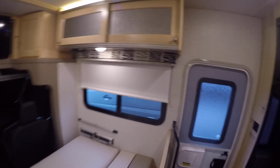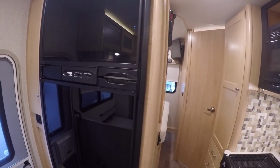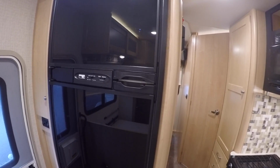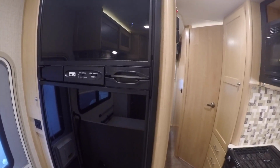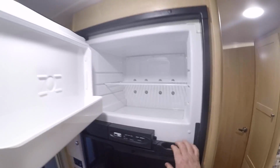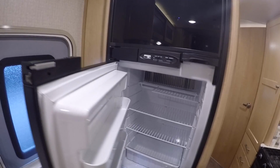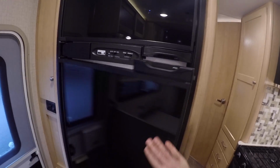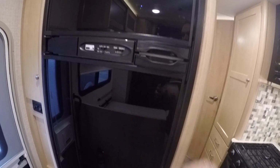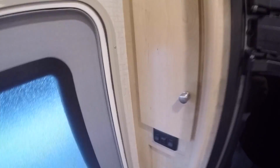As we swing around here, we're going to also now take a look in the galley. We got the Norcold double door refrigerator. That's 7.5 cubic feet. You'll see here it has the separate freezer. It's a great size. Refrigerator, all made in the USA. Got automatic for power as well as gas, and you could set the temperature as you choose.